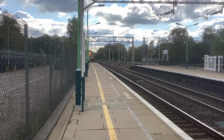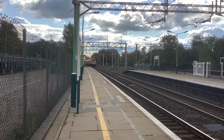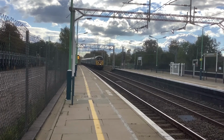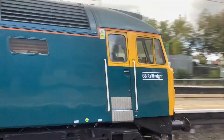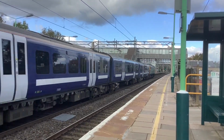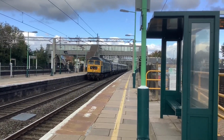The next train to pass by is going to be a GBRF pairing of class 47s from Ilford EMUD to Northampton EMD. (47-749), 360-109 and 47-727.